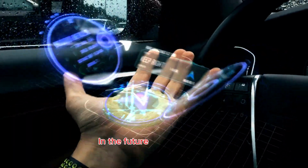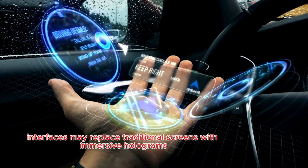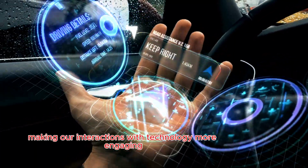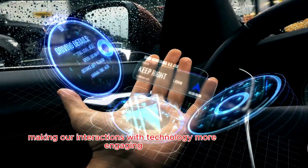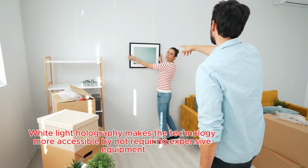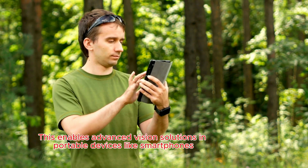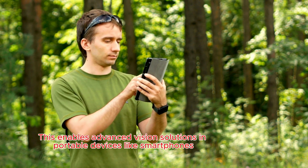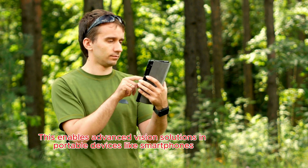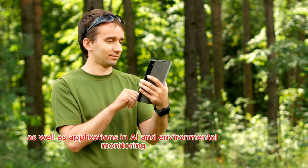In the future, interfaces may replace traditional screens with immersive holograms, making our interactions with technology more engaging. White light holography makes the technology more accessible by not requiring expensive equipment. This enables advanced vision solutions in portable devices like smartphones, as well as applications in high-end environmental monitoring.